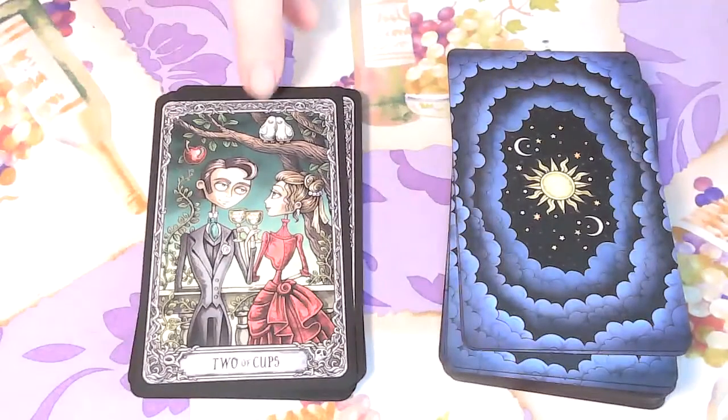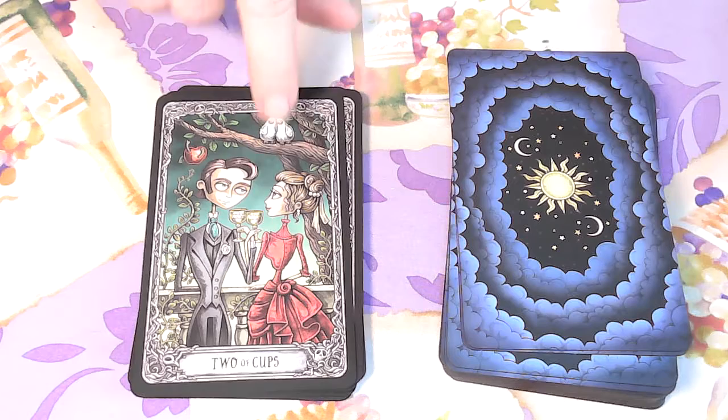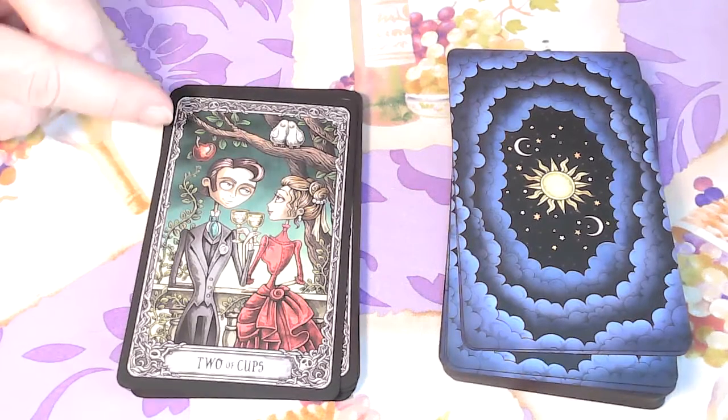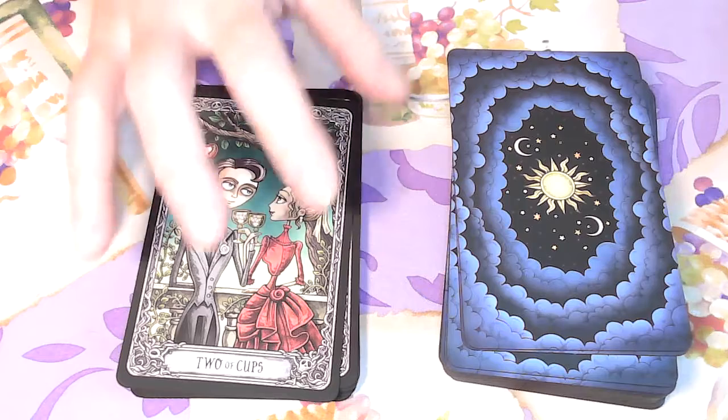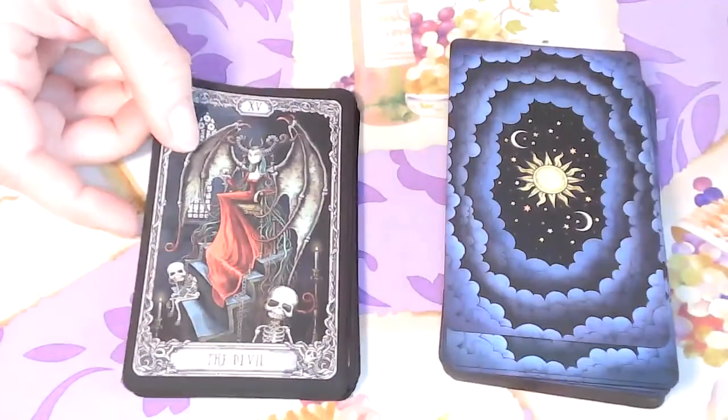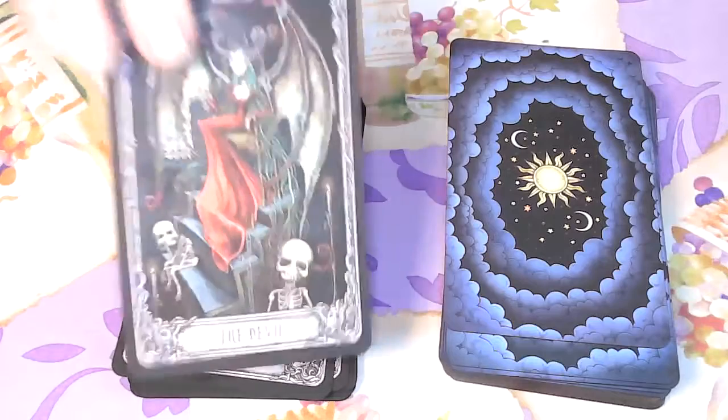The Two of Cups. You have two love birds. Partnerships, more the true love than the Lovers, although it does have some symbolism here with the worm, right? And the Garden of Eden. I love the Devil, the she devil. She is beautiful.